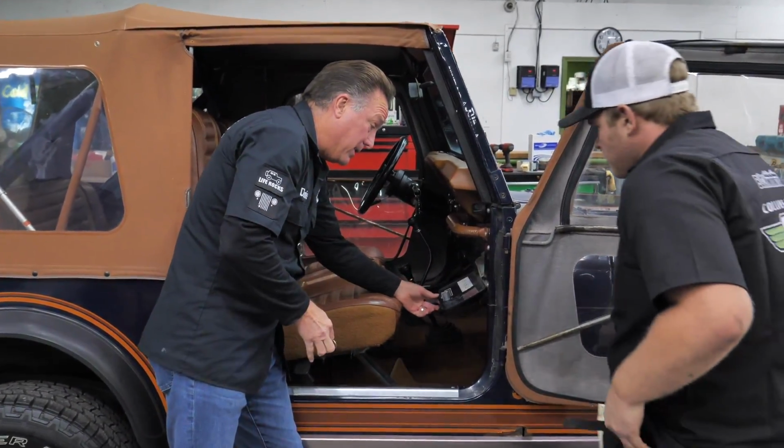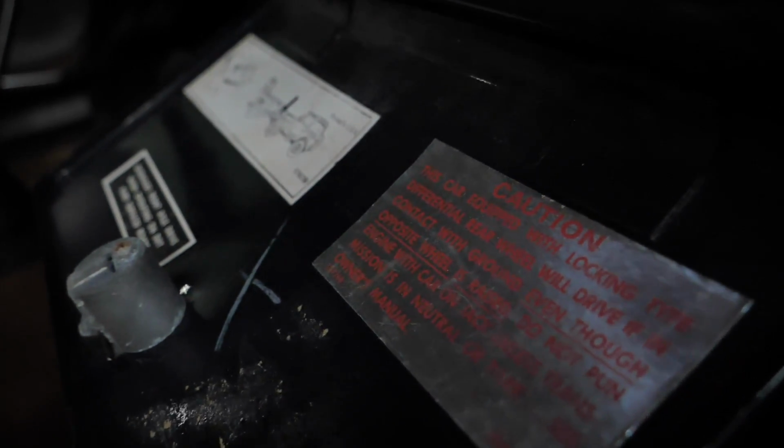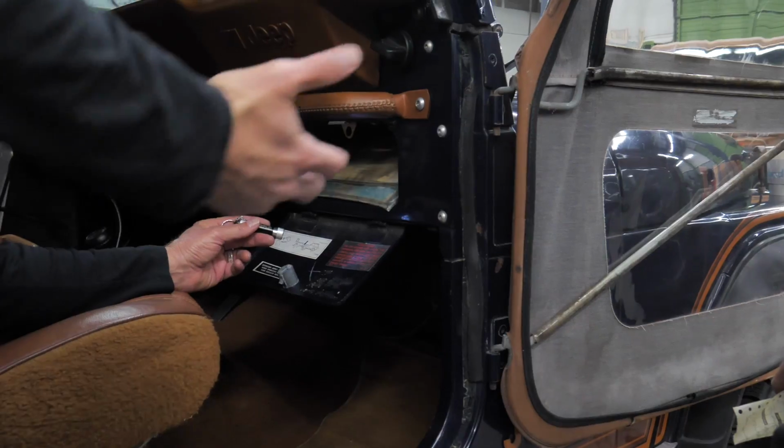Not very many of them did, you had to order it, but when they have a track lock in them, you've got this silver decal. Okay. So if you're out hunting these Jeeps for us, and you see that, it's definitely more desirable. We can pay a little bit more for it.